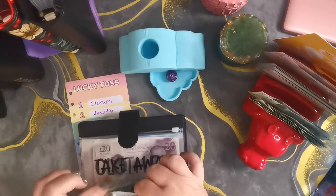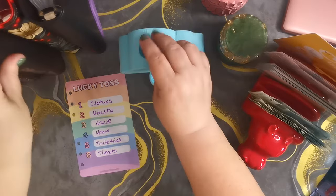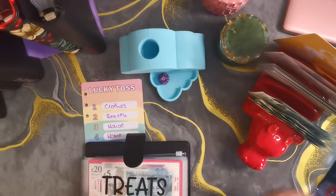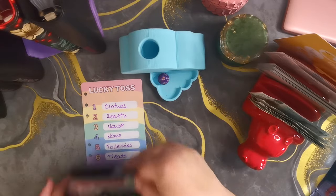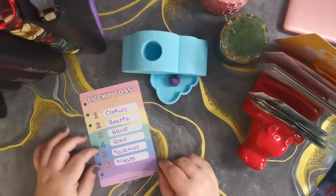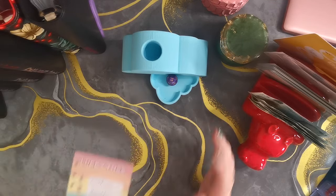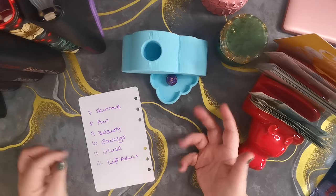That gets £5. Next one is 6, which is treats. Again, not boring. So that's going to be like my Etsy spends. It is, because I see so many lovely things on Etsy. But then do I put myself on an Etsy ban? Because I don't need to buy any more challenges because I've got lots. And I've also got my advent calendars coming.